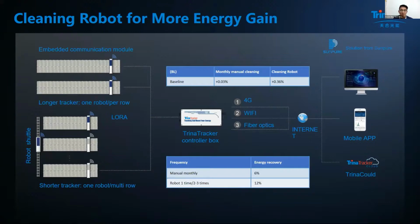and also for lower electricity cost in the future. So Trina is also combining a smart cleaning robot with Trina's modules plus TrinaTracker, with compatible cleaning robots here. We are working with our partners to have the package solution. So you can see the picture here.